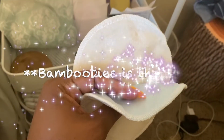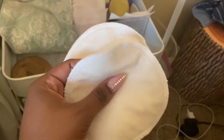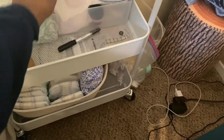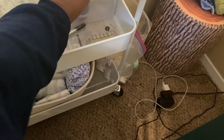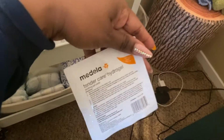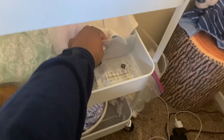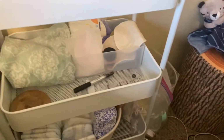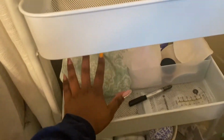I really like the, I don't know what they're called, I think Bambini or something like that. But they're bamboo cloth breast pads, which you can reuse and wash. They're so soft. And I'm tending to use those more than these, honestly. Then we just have some stuff here that I needed in the beginning for breastfeeding, but I don't really use these anymore. Nipple cream. Yeah, don't really use them anymore.